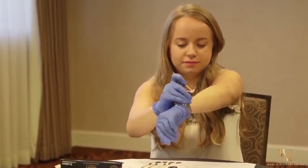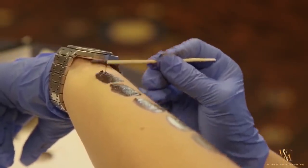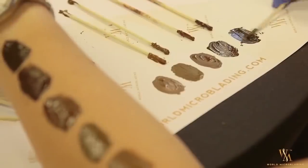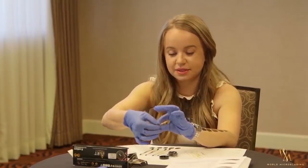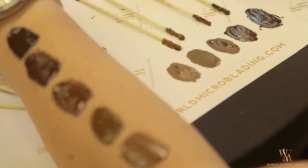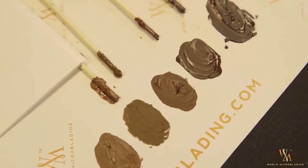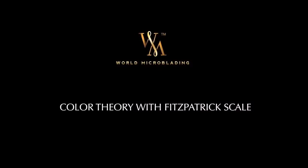So I'm gonna have it over here. And then I'm gonna have it on the paper as well. You could see that it's a very dark brown, close to black, but it's still on the brown spectrum. So you could already see the difference only by having them on the paper and on the hand, how big a difference it is. And we're gonna start with the Fitzpatrick at this point.